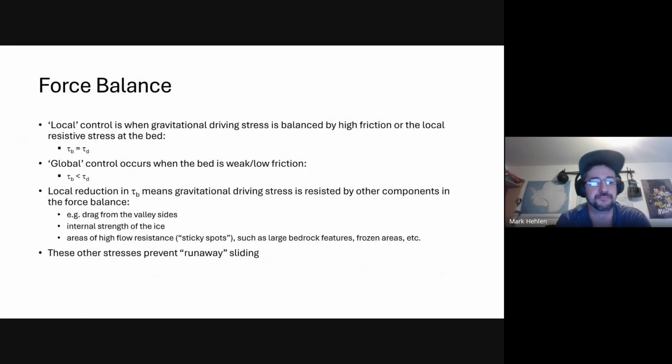Generally speaking, the last bit of this primer is that we have a force balance to maintain. We would always like to model a glacier as in steady state, but they're really not. So the friction holding back the driving stress at the bed would be a localized control if the traction is equal to or greater than the driving stress. That could keep it all in balance.